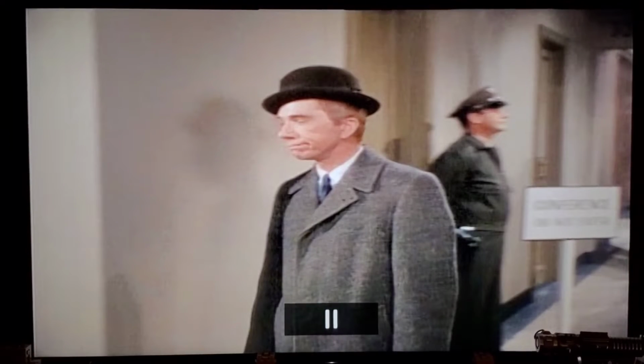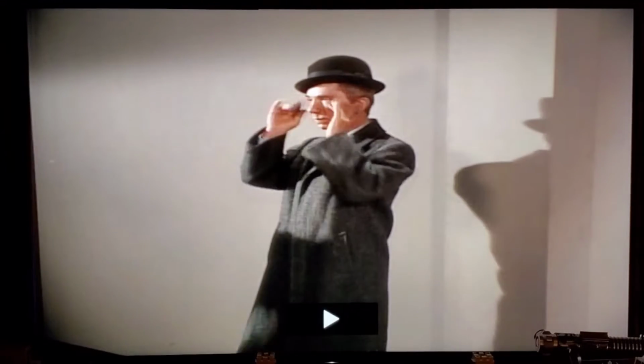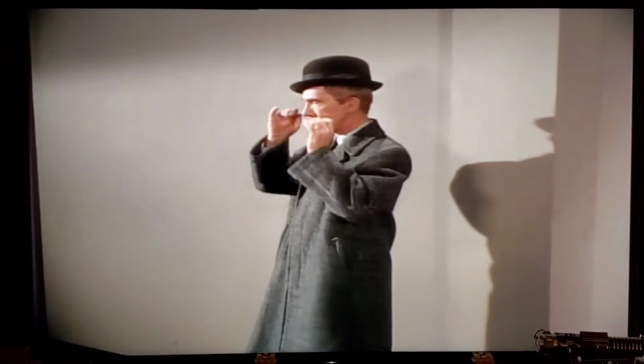As Uncle Martin comes around this corner, you'll notice that there's a shadow right here of the extra that's going to walk by, but you can see he's just kind of waiting for his cue to walk across the camera here. And there he goes. But you can see he was waiting for his moment.